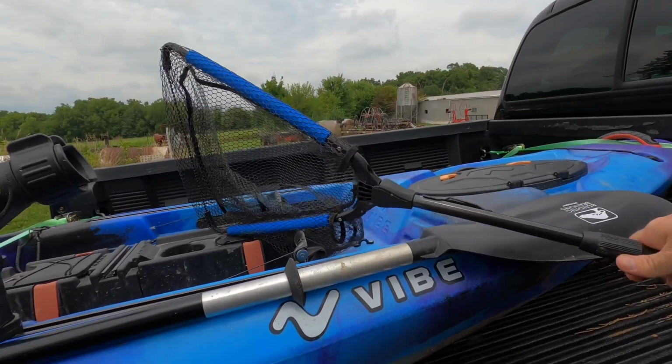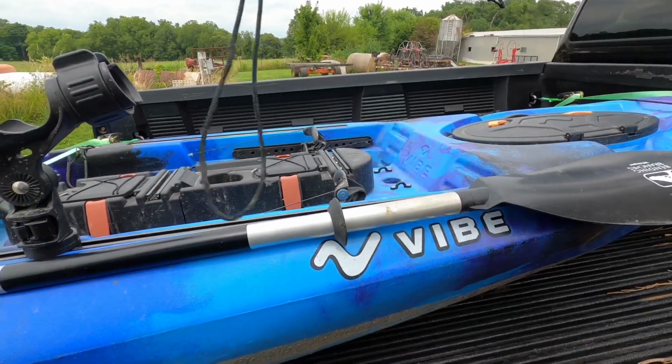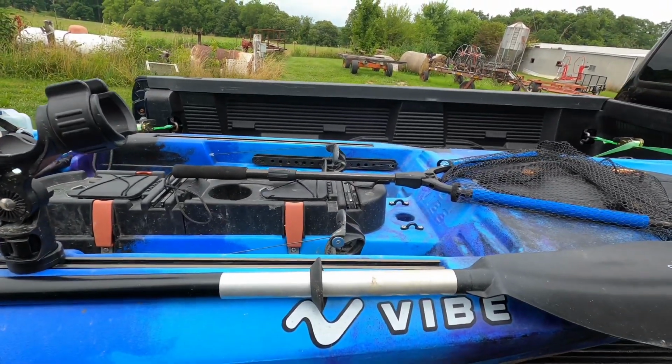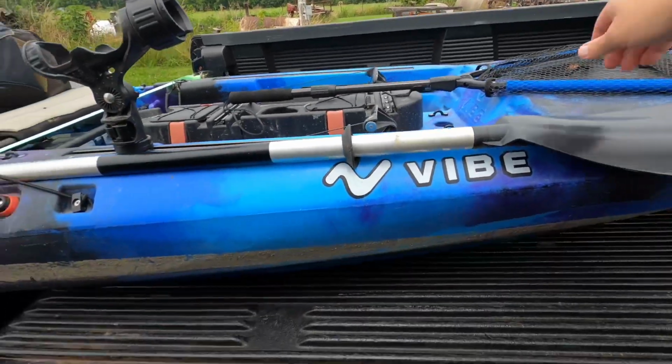This net is foldable. I like to keep it folded out. I don't feel like it takes up any more space. I lay it across the kayak just like this, and when I'm using it, I usually actually have a rod sitting over top of it. I'll pick that rod up and grab the net from there.